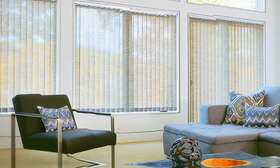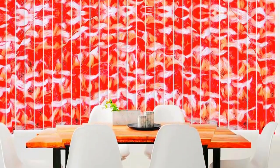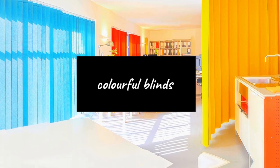One of the key advantages of vertical blinds is their ability to seamlessly integrate into various design schemes, from modern and minimalistic to classic and traditional. The vertical orientation of the slats not only provides an elegant look but also allows for easy adjustment, offering an excellent solution for privacy and light control.